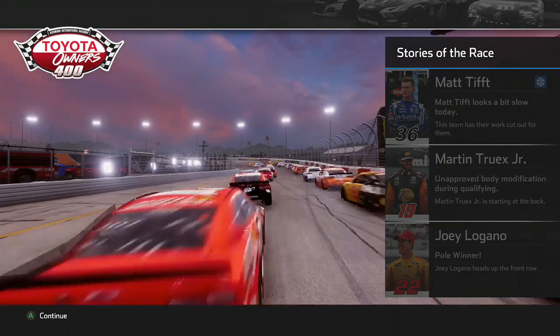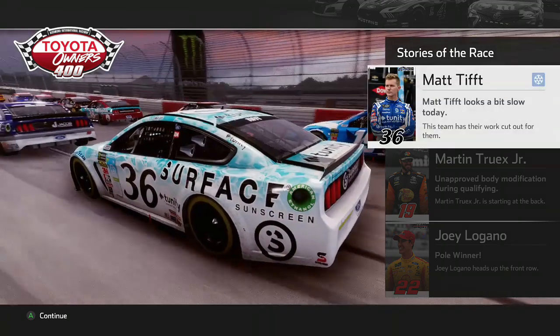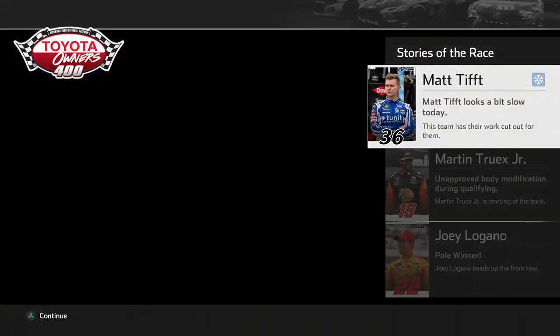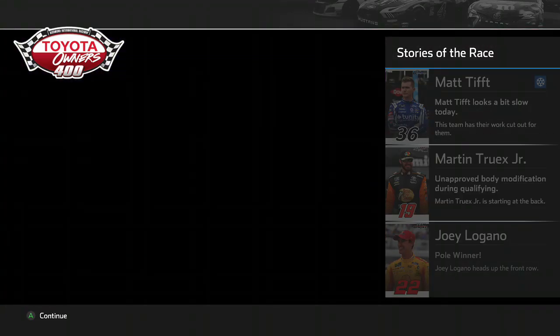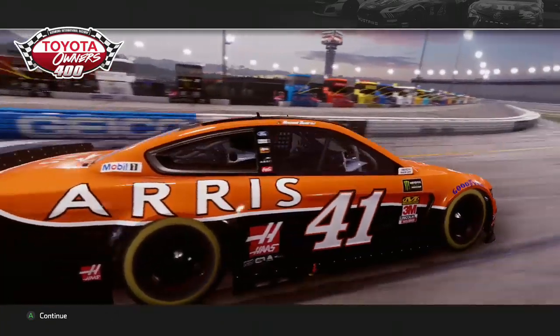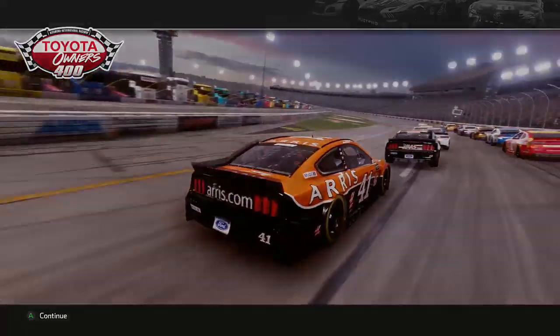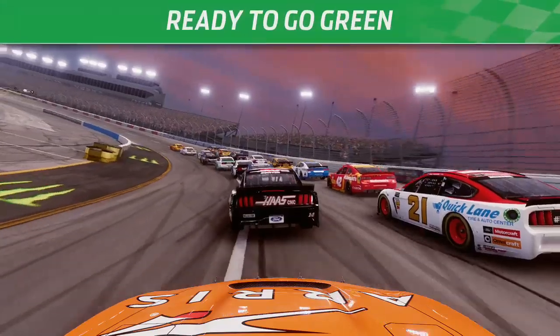All right, thank you, Rick Allen. We're ready to go green here for the Toyota Owners 400 at Richmond Raceway in Virginia, with Matt Tifft looking a little bit slow today. Martin Truex Jr. had an unapproved body modification during qualifying, so Joey Logano is on the pole as we get ready to go green. I think it was actually Truex who qualified on the pole, but Logano got moved up into that position after Truex was sent to the back. We're gaining one spot as we go from P17.